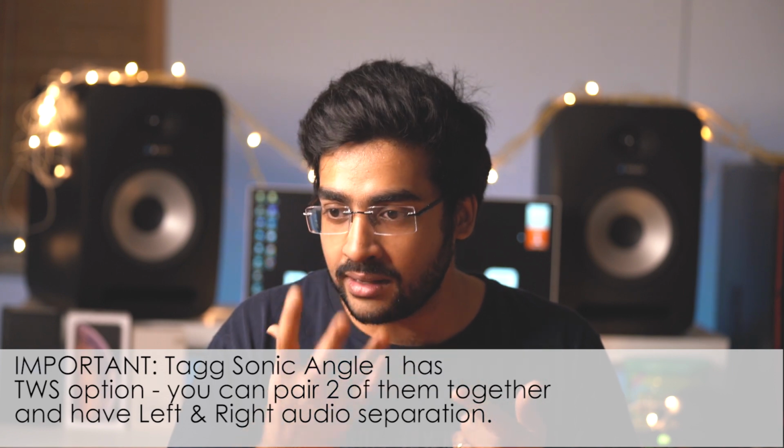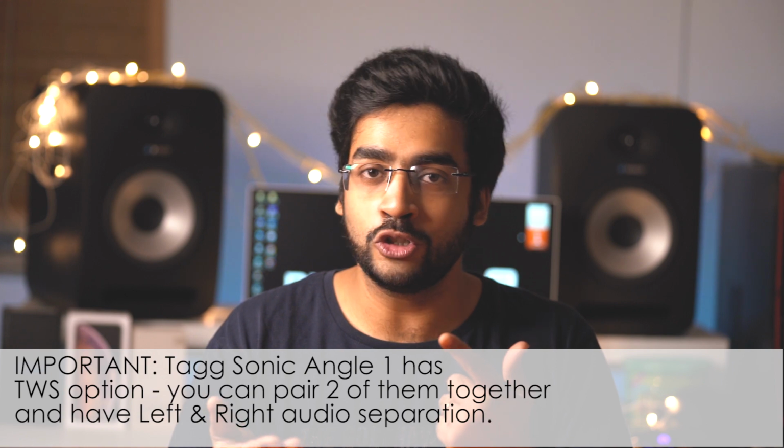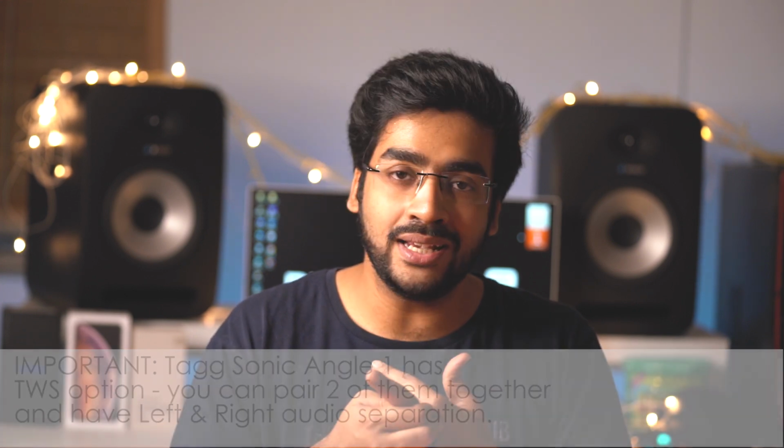Let's just do a recap. Highs, great on both, but the Tagg Sonic Angle 1 handles the highs much better than the Portronics sound drum. Mids are almost identical on both, but the quality of the mids and the vocals with clarity, as well as the entire pleasing, that sweet spot of the vocals, again goes to the Tagg Sonic Angle 1. And the bass, there is no competition, it is the Tagg Sonic Angle 1 that wins. So overall, the winner in this ultimate comparison is the Tagg Sonic Angle 1.